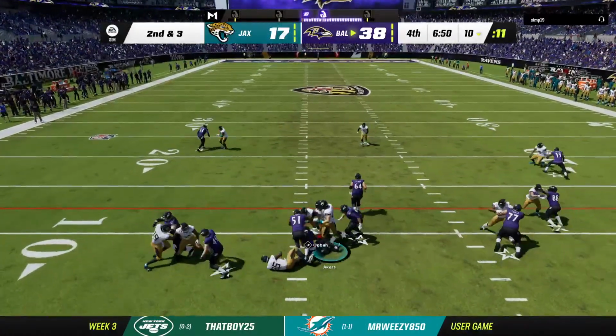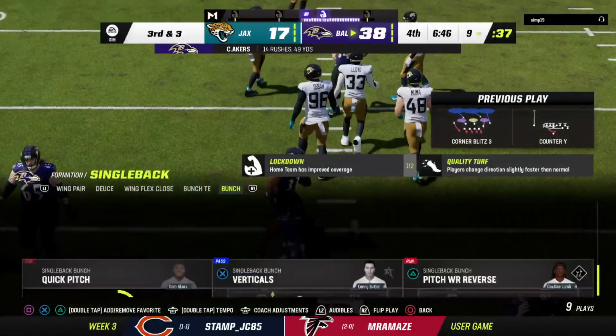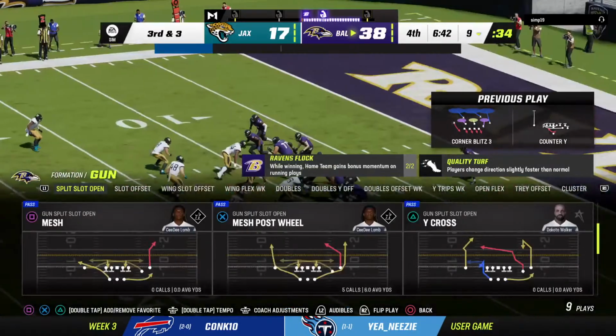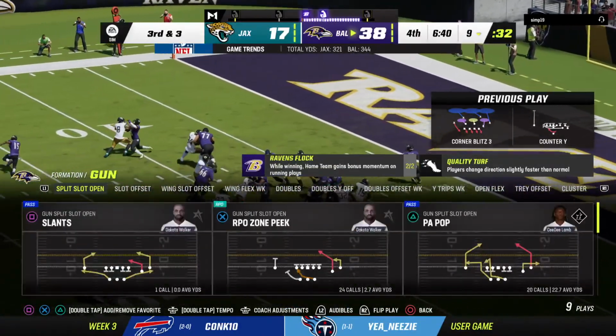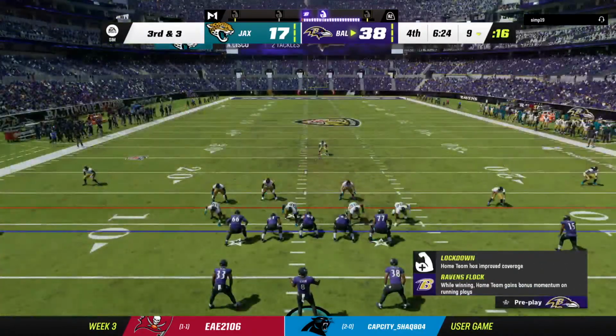Second down, they'll go with Akers again. And he is met quickly in the backfield. Down he goes, folded like a lawn chair. He'll lose a yard on the play, so now they need 3 yards on third down. Run blitz there defensively, something we might see more of here in the fourth quarter.